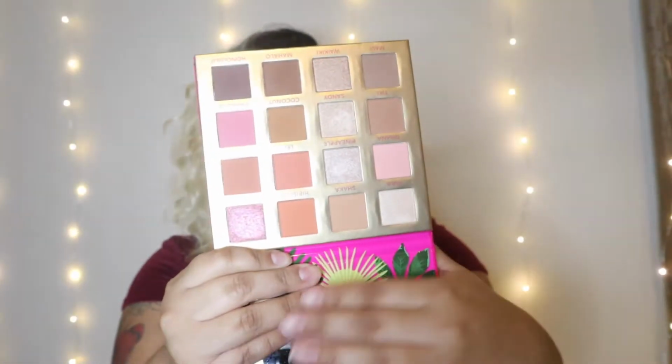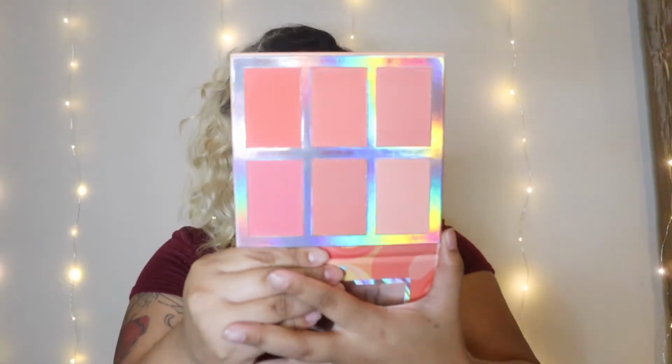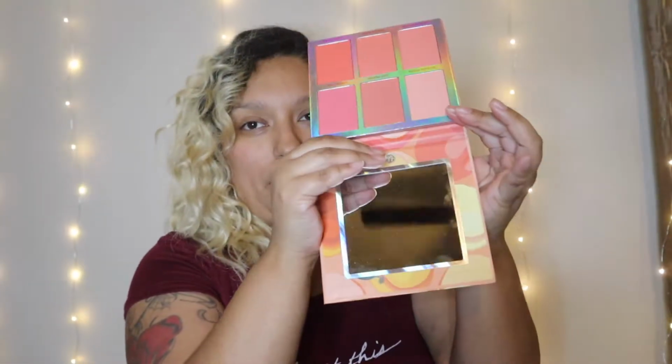Super neutral, and again with the big mirror. So I loved both of these palettes. I'm glad I picked them up. And then I got this palette, which is a blush palette, and it's part of the collection of this one. I decided to pick this one up as well, and I'm glad I did because the blushes are very versatile, and again with the big mirror.